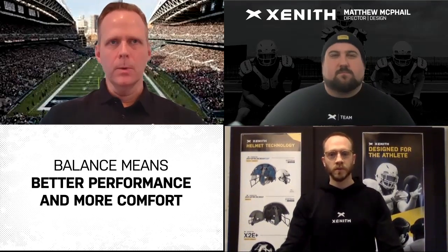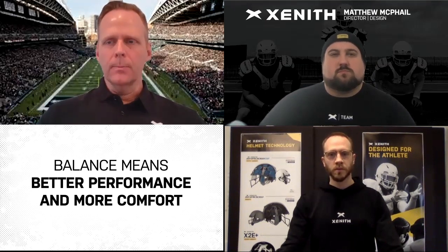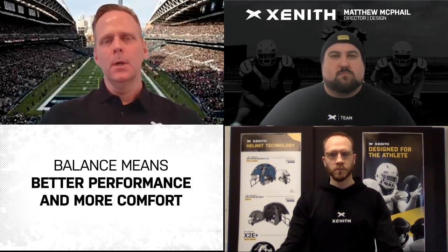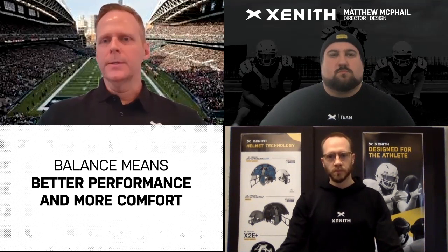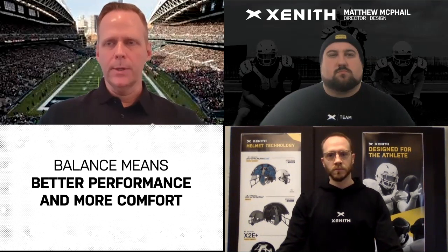And the most common comment you'll hear from players, especially your varsity level, your high school, college, and even your pro players, is, wow, this is a really light helmet, or this is the lightest helmet I've worn, or this is so much lighter than what I wore last year. And then we know that the weight is not that different, if at all. It might be the exact same weight of what they said they wore the previous year, but it just feels so much more balanced on their head.